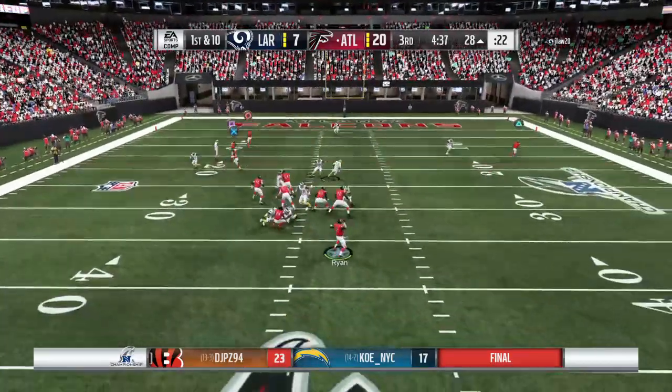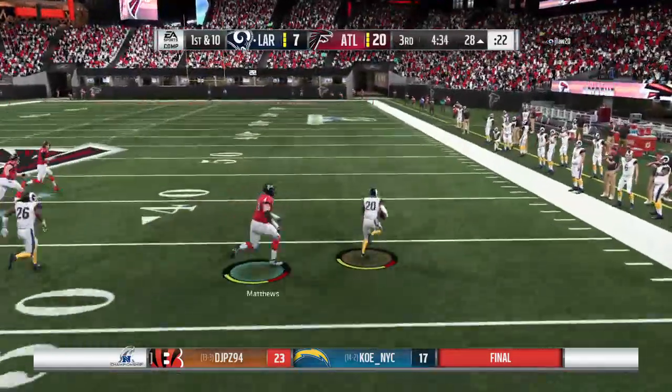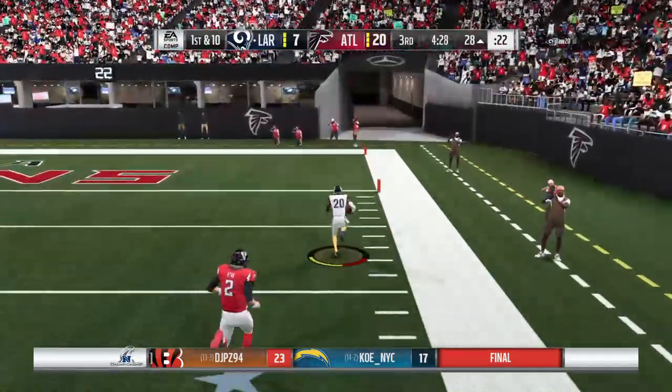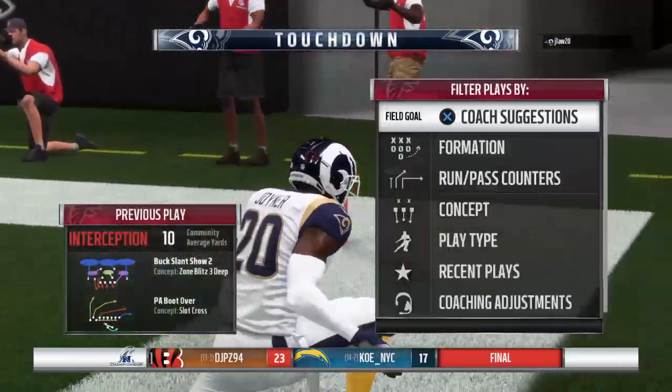They go play action with Ryan. And he fires one that's intercepted. LaMarcus Joyner with a pick. And he will score. Touchdown, L.A.